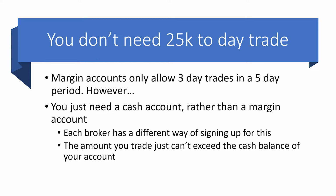There are two types of accounts, margin or cash. With a cash account, you can do as many trades as you want as long as the money used doesn't exceed the balance of your account. All of your funds will be ready to use the next trading day because options settle overnight. The other way to avoid this rule is to just completely avoid options and trade futures instead. You can watch a video about that in the top right.